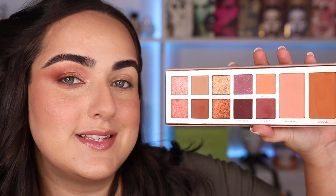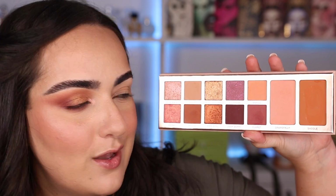Okay, so here is the first look. A nice warm smoky eye with the gold eyelid and a little bit of a lighter inner corner color. Let's do a second eye look to continue to try out these shades.